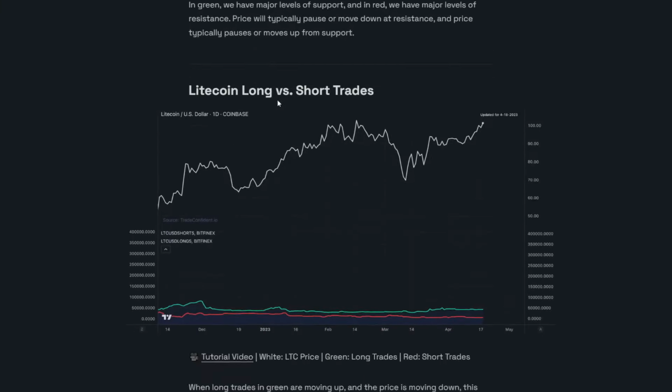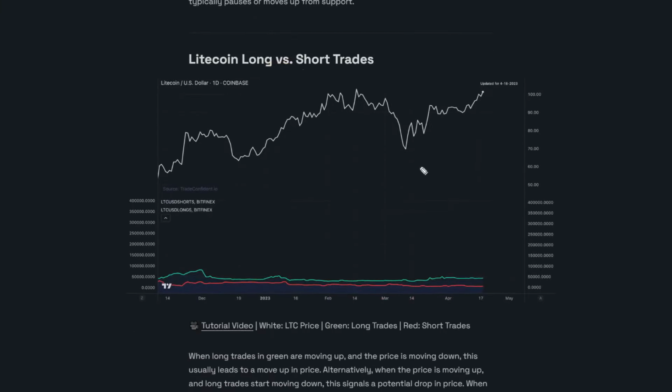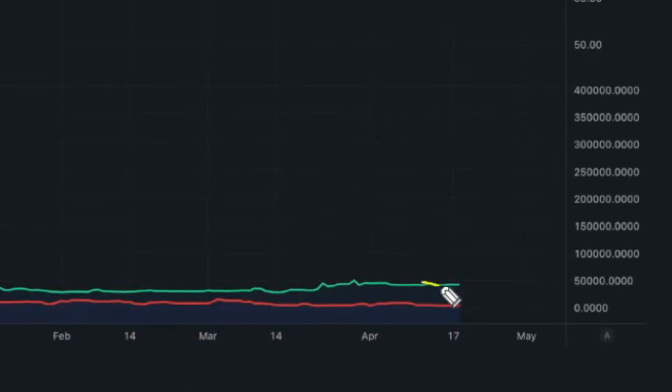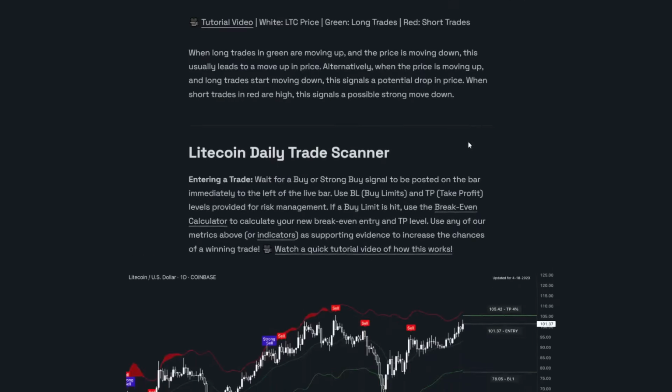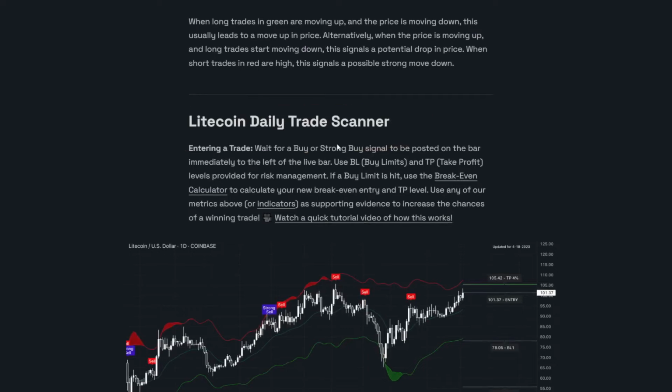Next up is the Litecoin long versus short trades chart. We have seen a vaguely increasing, very slowly increasing long trades chart, with short trades recently dropping out. This increase in long trades and the decrease in short trades is likely what has contributed to the move up in Litecoin. And if we continue getting more long trades and less short trades, I fully expect Litecoin to continue upwards.